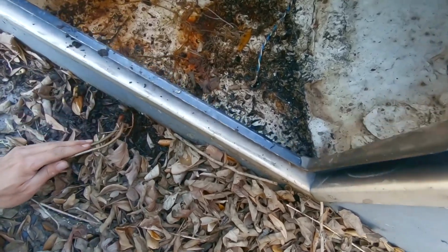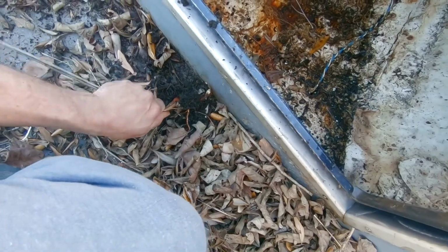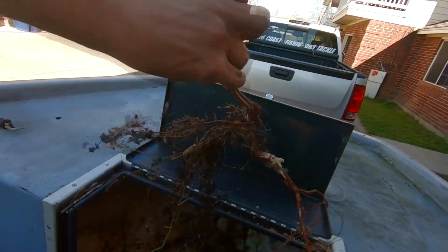Seems all good up here, even though it looks wet. Oh, look, it's in the hole. There ain't no saving that. Sorry, plant. You were all the way through the boat. Here's the other side. See? That knot would never come through.